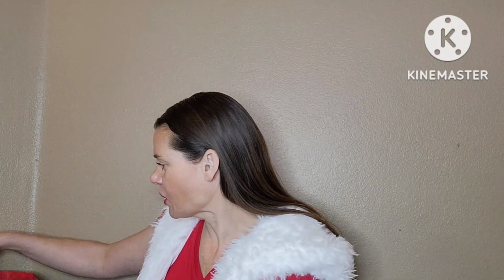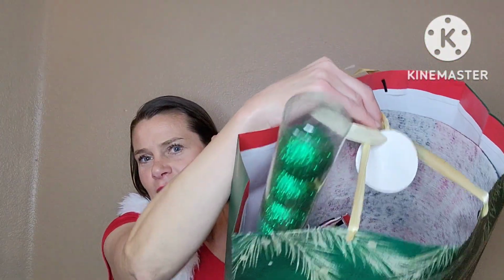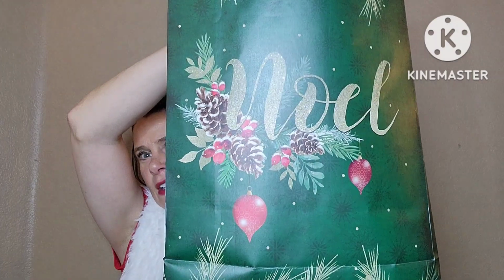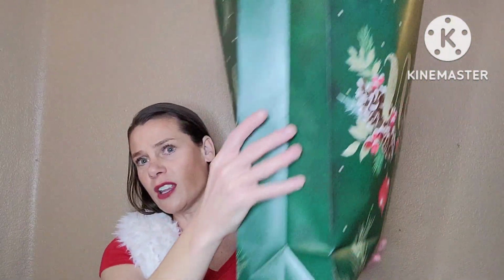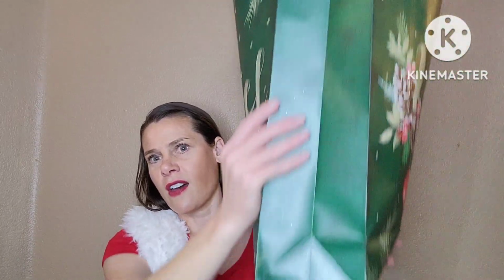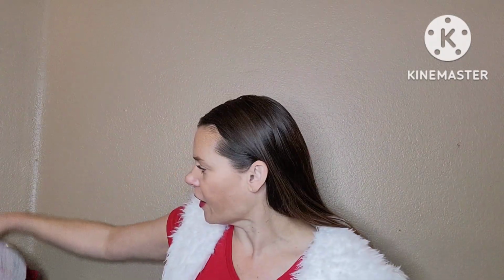So first thing I'm going to show you guys is this. And I thought it was a really cute gift bag, and then I went ahead and used it to put all of my items in. So it just says Noel. I think it is beautiful, and it's really large. For $1.25, that is a really nice size gift bag. So we'll go ahead and pull the items out of there.